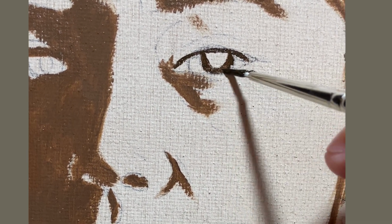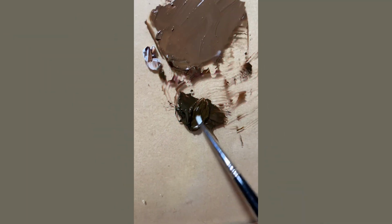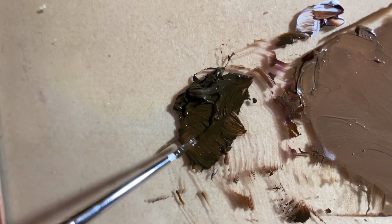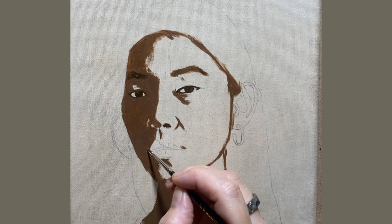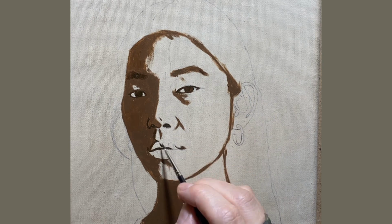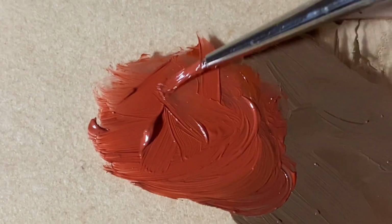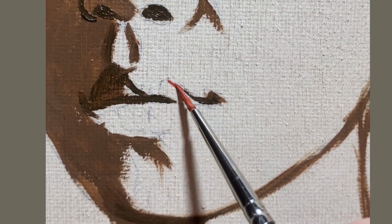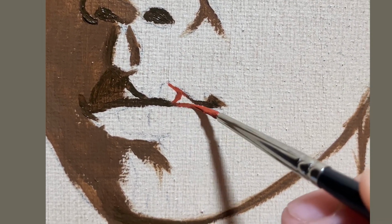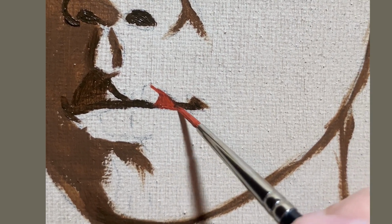I'm outlining the features with a darker brown. You can mix this colour or just use burnt umber straight out of the tube. I'm mixing Cadmium Red, Alizarin Crimson and a bit of white into the edge of the brown for the areas where there's brighter reds.